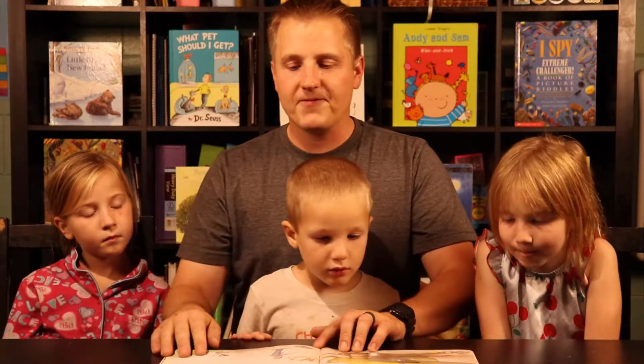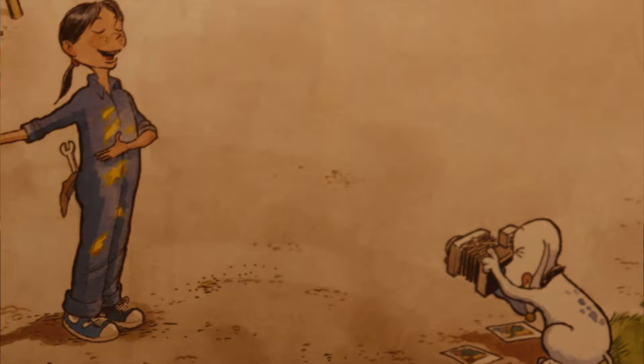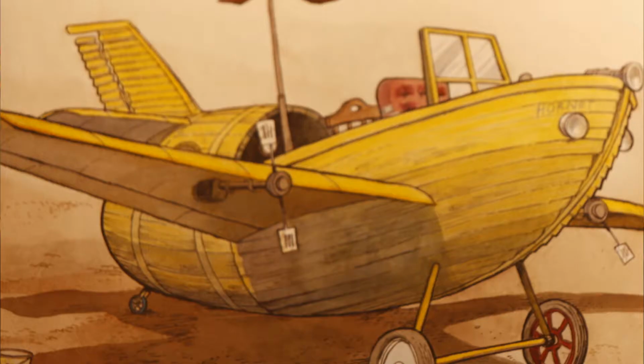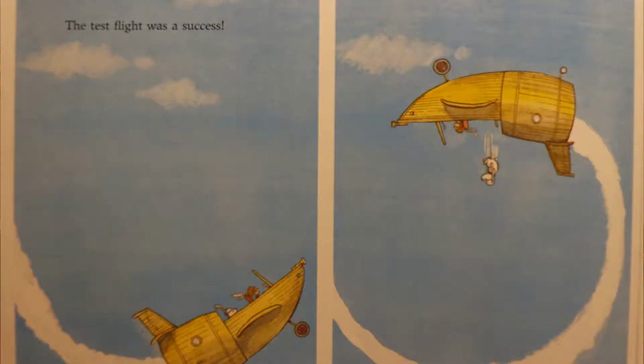Finally, after days of hard work, Violet had finished making her flying machine. She named the magnificent new craft the Hornet. "Wait till people in the grandstand see me flying this," Violet said to Orville. The test flight was a success.